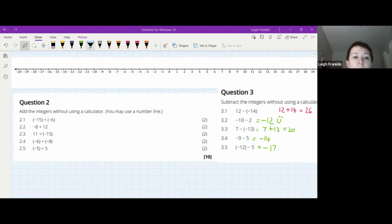Unfortunately not. Okay, so what we're doing is this. We're sitting at minus 15. We're sitting here on the number line at minus 15. And when we add negative 6, it means we are subtracting 6. So now I've got to go 1, 2, 3, 4, 5, 6 places to the left. Okay, so that would be negative 21.